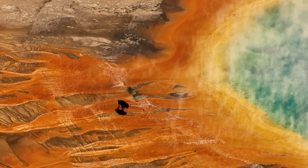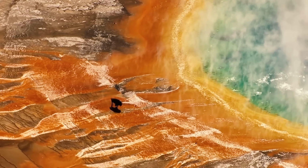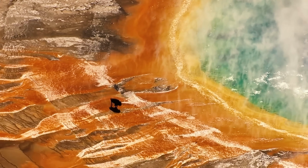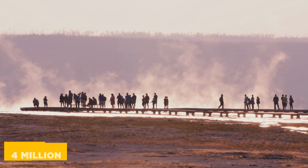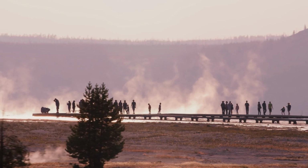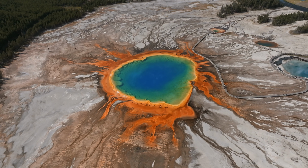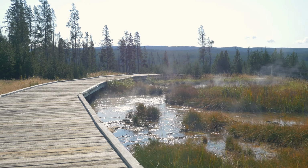While Old Faithful is a more popular attraction, the Grand Prismatic Spring is the most photographed feature of the park and plays a pivotal role in the yearly visitor tally, which frequently surpasses 4 million. Visitors to the Grand Prismatic Spring are greeted through thoughtfully designed pathways that ensure a safe and immersive experience. The boardwalk winds around, offering a nice view of the spring. Just remember to stay on those trails.